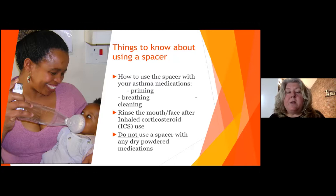Do not use a spacer with a dry powdered inhaler. There are a lot of new medications called DPIs, dry powdered inhalers, and those medications you do not use with a spacer.